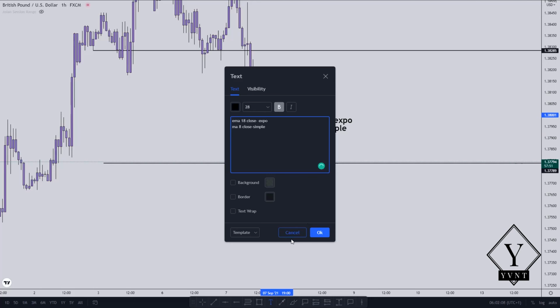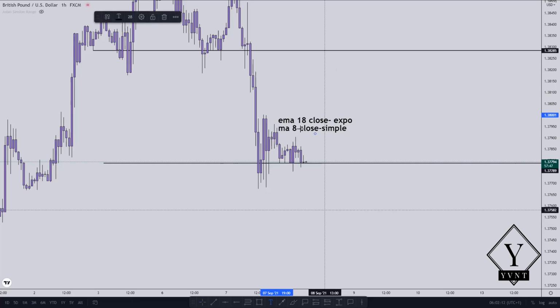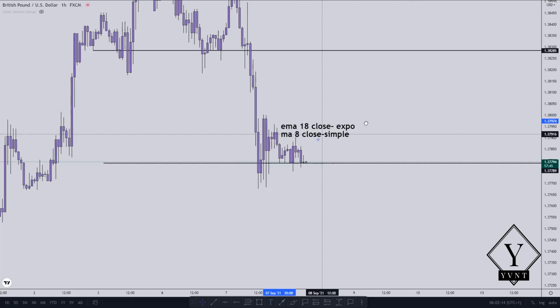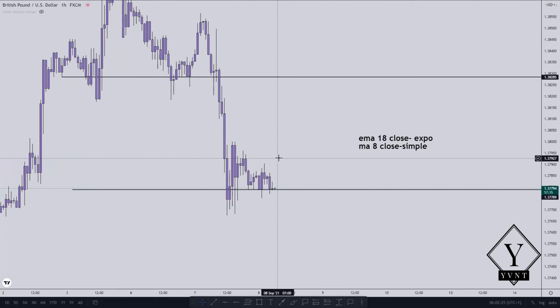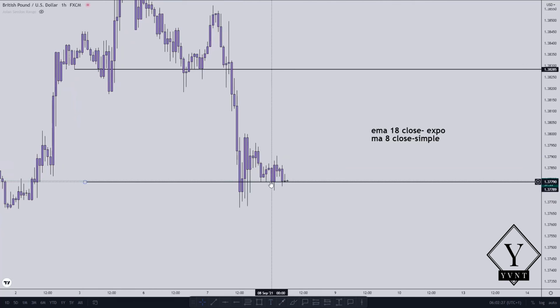I just want to keep the video as short as possible so that I can quickly upload this and you guys can watch it before London Open. So these are the indicators you can plot and see if 8 is above 18 around these areas. This is another confluence to look for buys, and if we also get a double bottom, then we buy. That's it.